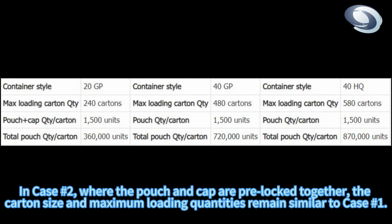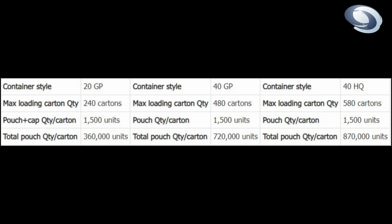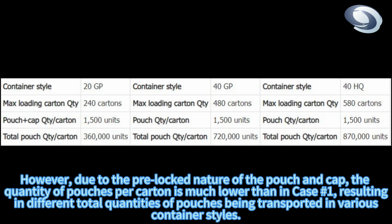In case number 2, where the pouch and cap are pre-locked together, the carton size and maximum loading quantities remain similar to case number 1. However, due to the pre-locked nature of the pouch and cap, the quantity of pouches per carton is much lower than in case number 1, resulting in different total quantities of pouches being transported in various container styles.